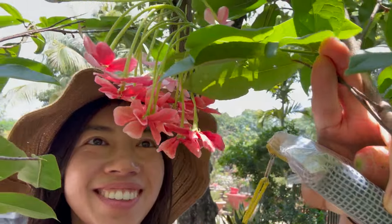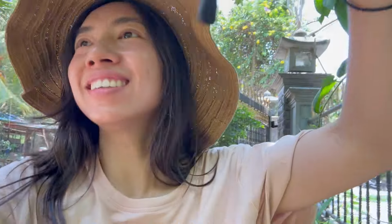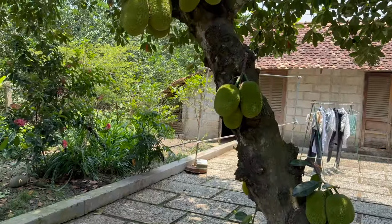Ooh, yeah, it smells kind of like gardenia. They said that the smell is stronger at night. Wow, look at this jackfruit tree. They said that there's 200 fruits on this tree. I've never seen that many jackfruits on one tree before.